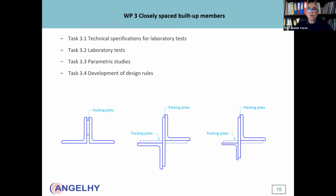Then we move on to work package 3. Work package 3 dealt with built-up members with 4 tasks. And you see what the built-up members are, the shapes of the built-up members, which were back-to-back angles, star-button angles with equal angles, and star-button angles but with unequal profiles. So you see that there is a larger angle profile, star-button with a smaller one. That is for cases where you can strengthen conventionally a tower, a steel tower.